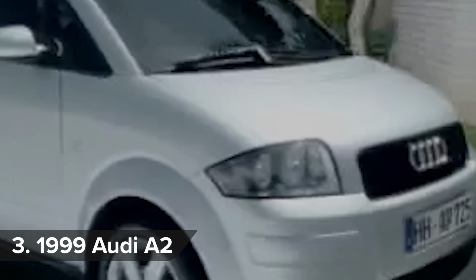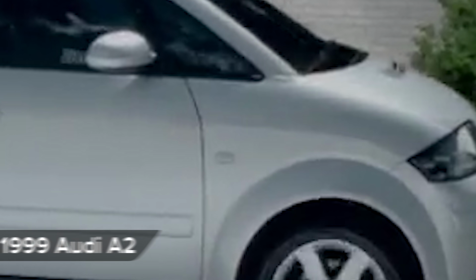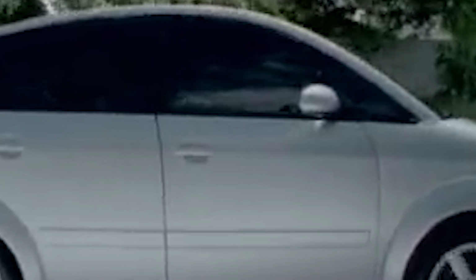I love the Audi A2, and I'm actually thinking about buying one, but I'm put off slightly because whenever I point them out to my girlfriend, she goes, ugh, it's horrible. Now, part of the reason is because it looks a bit like a bar of soap on wheels. But its weird shape means that it's mega roomy inside.